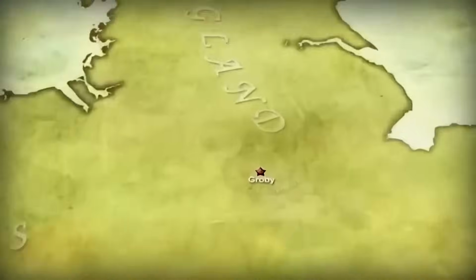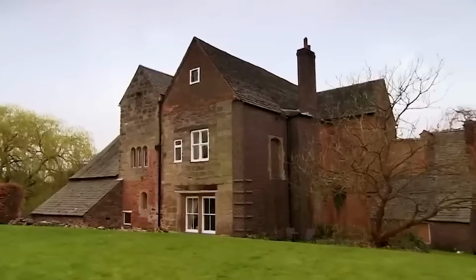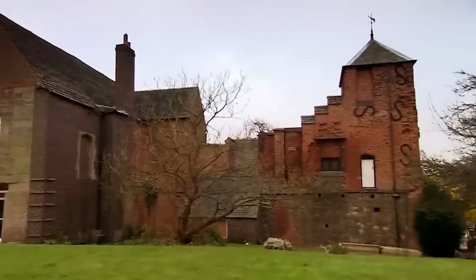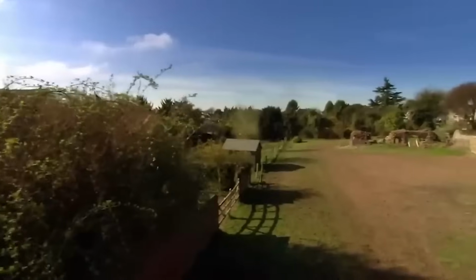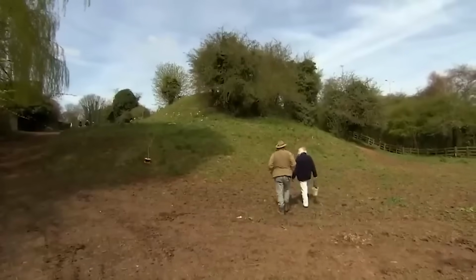Groby Old Hall lies in Leicestershire, 3 miles from Leicester. And to my mind, it's an archaeological theme park. There's an 18th century farmhouse, graced with the ruins of a magnificent 15th century brick manor. While in the garden, medieval masonry rubs shoulders with a huge mound or motte, the remnants of a Norman castle.